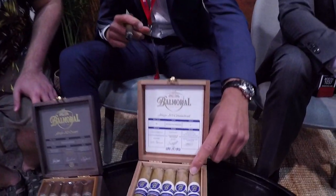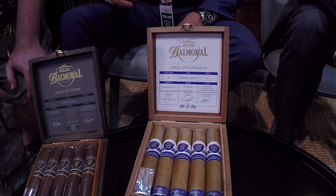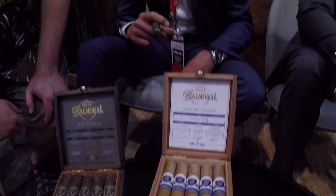The first one is the Connecticut XO, a brand new Connecticut, and I think it's unlike any other Connecticut. It's not just a mild cigar, it's a bit more than mild, but it's got great complexity. So for Connecticut smokers, this is going to be awesome. It's going to be different, but also for seasoned cigar aficionados, it's going to be interesting because it has complexity and different layers. We actually used some American tobacco in the filler as well.